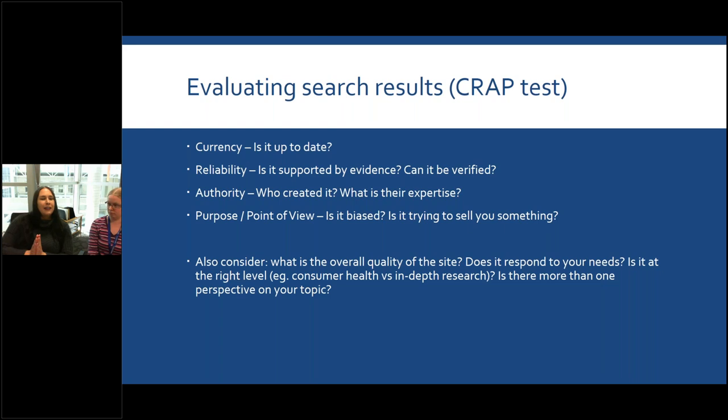So whatever you pull up, even in your spare time, not just at work, whatever you pull up on Google, make sure that you're paying attention, that you're assessing the quality of what you're looking at. One simple quick tool to assess results is using the CRAAP test. So that's currency. Is it up to date? Is it as up to date as you need? Is it reliable? Is it supported by evidence? What sort of evidence? Can it be verified by multiple sources? If it's got citations, where do those citations go? Do they go to somewhere that's reputable or not?